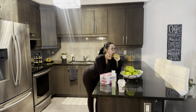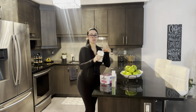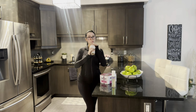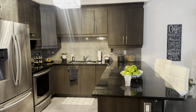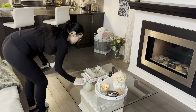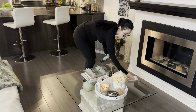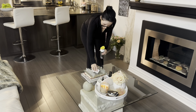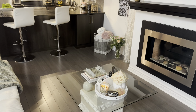Some of the items in my house are not real, like these apples. They are actually staged because I staged my house to sell it. So surprise, I did sell my condo. I will be moving in the summer and just getting a different place, hopefully bigger for me and the little one. So I'm super excited. I will definitely be showing you guys all of that, but yeah.